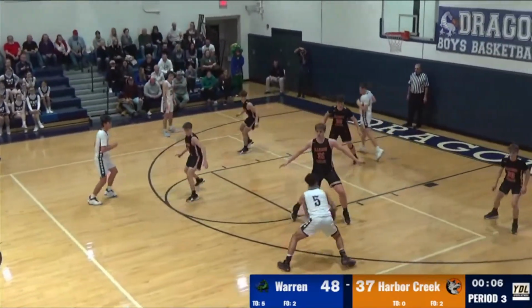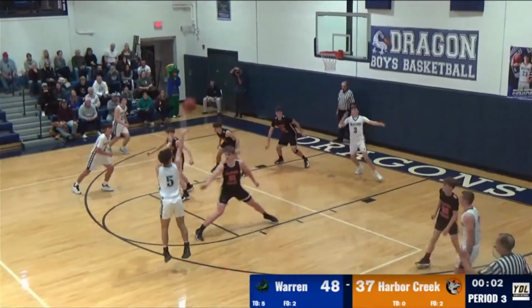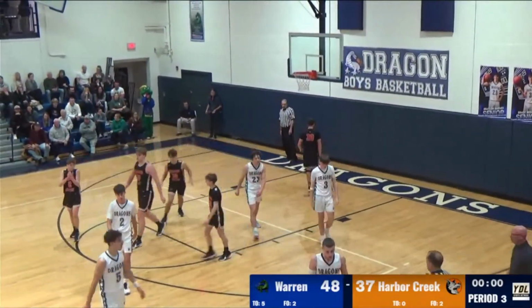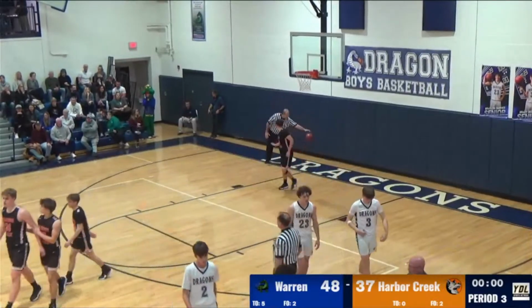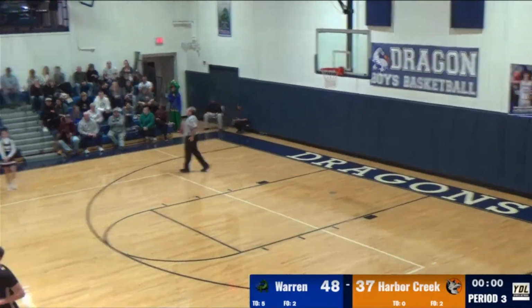Sittler with it, top of the key. Gets it to Chrissy. Chrissy drives. Now pulls back with three. Step back three from Chrissy is off the mark. Will come to a close. We head to the fourth. Warren 48, Harbor Creek 37.